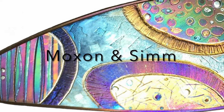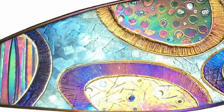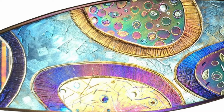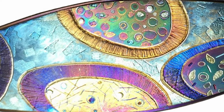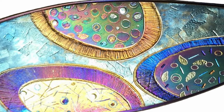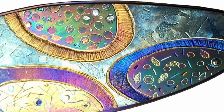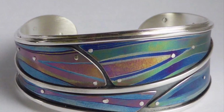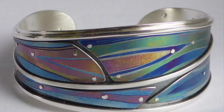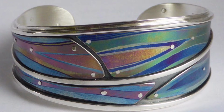So we can see from this image that the colours that are coming up out of the metal, actually they're a way of actually colouring the metal itself. And Debbie has specialised in this over the last 40 years. And that's how these really beautiful colours are coming up out of the metal. Blues, yellows, greens, purples, oranges.